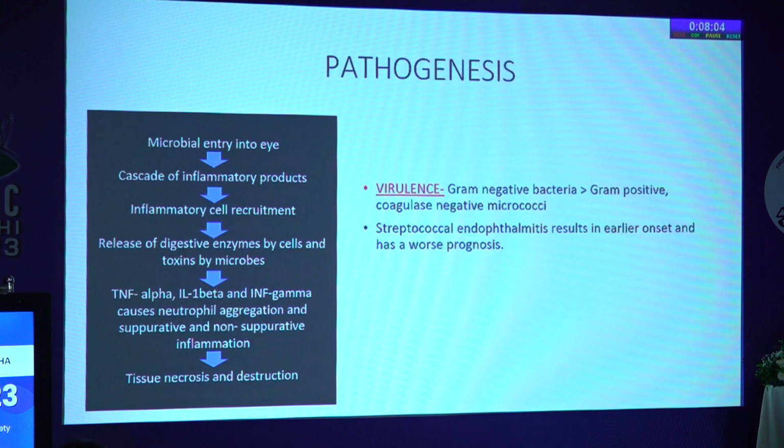So what happens? There is a microbial entry into the wound. There is a cascade of inflammatory products, inflammatory cell recruitment, and release of digestive enzymes. The release of these enzymes results in non-suppurative and suppurative inflammation, and that results in tissue necrosis and destruction, and that is very important.